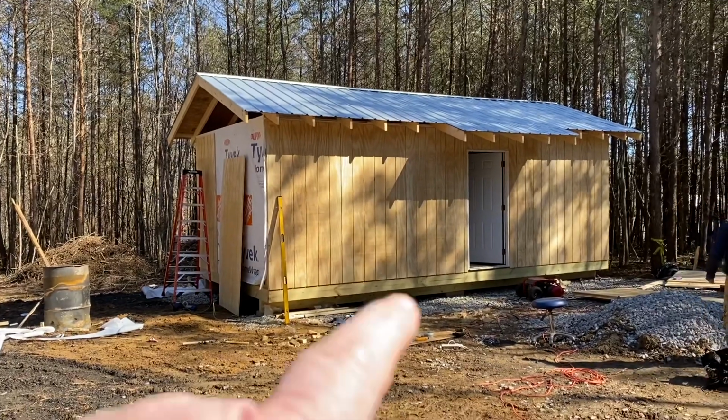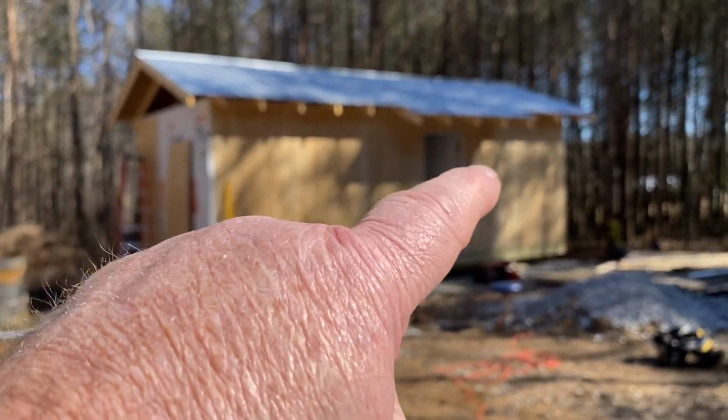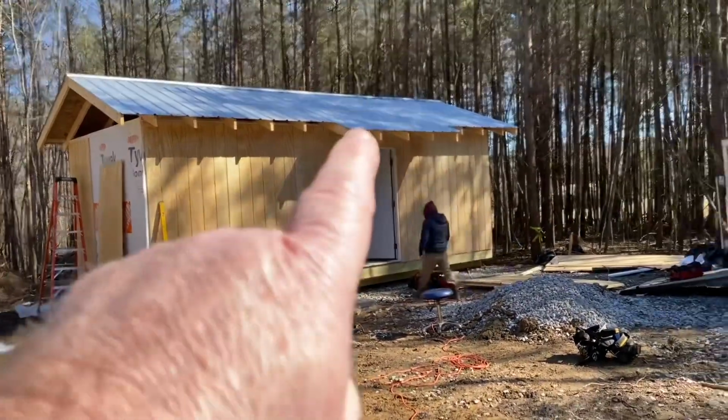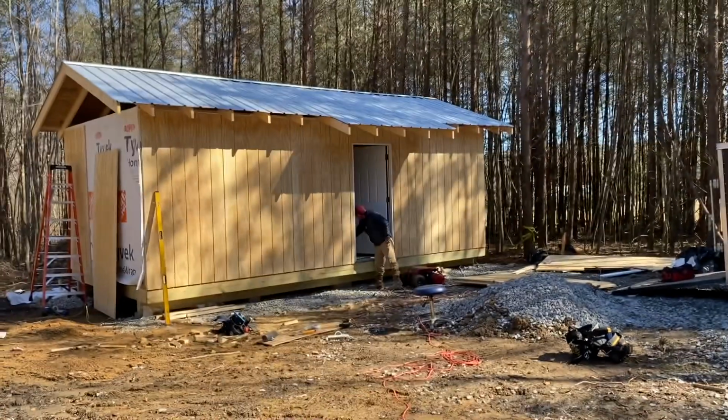That's awesome. Now I'm going to cut out the windows afterwards. There's a window on each side of the door, which will make it awesome looking. That's why that little roof hangs over so far. It hangs over far enough to cover the windows and the door.